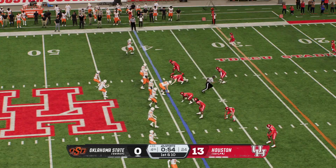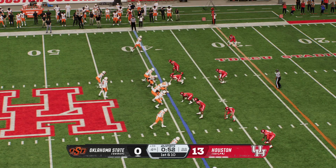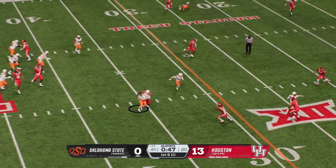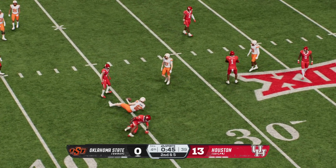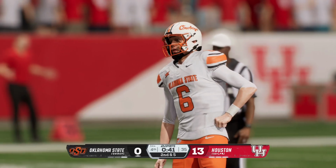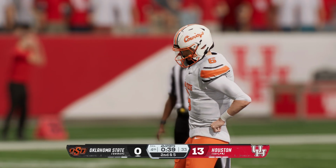This is a situation you dreamed of in the backyard, but now it's for real. One last chance late in the game. Final drive coming for this offense. They make the stop, trying to pick up just a little bit at a time to get to that 1st down marker.